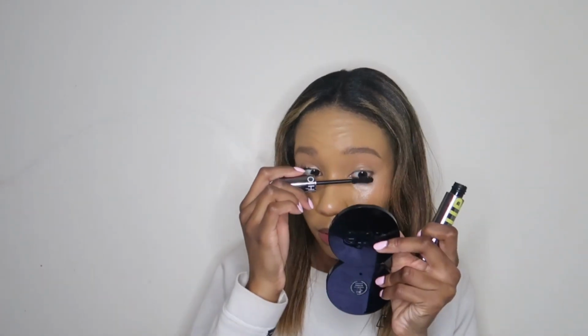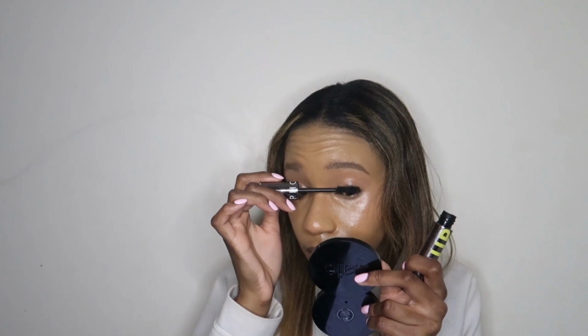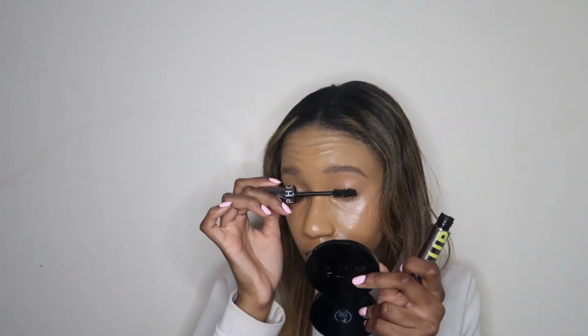Guys, this eyelash came out so good. I'm scared I'm gonna mess up the other side, so I'm gonna try to focus really hard really quick for a sec. This mascara just gets better and better. I love the way it's sticking to my eyelash. It clumps a little bit, you guys, but not too much.